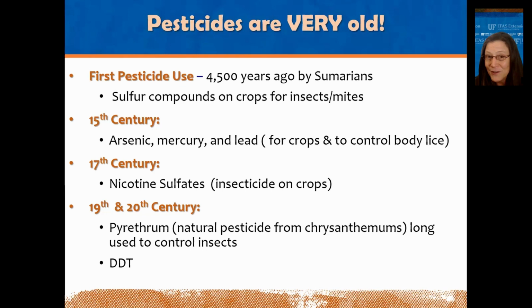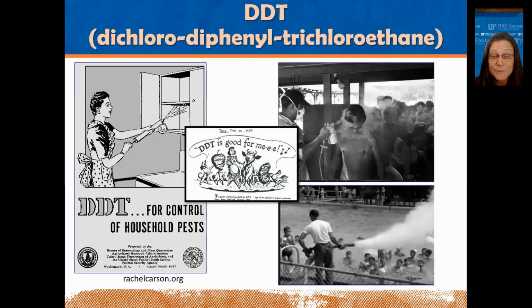By the 19th century, there was extensive use of botanical products, and pyrethrums were established as a very good insecticide. But in the middle of the 20th century, we had the discovery of DDT. DDT was the pesticide that changed the way we use pesticides, and it was the official start of the synthetic pesticide era. So: dichloro-diphenyl-trichloroethane, DDT.